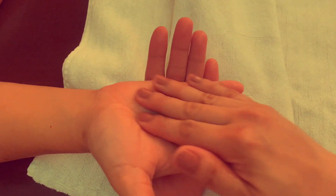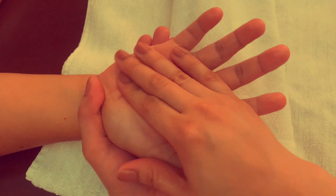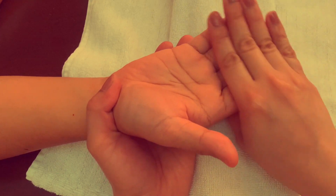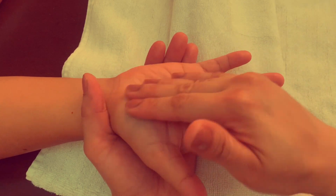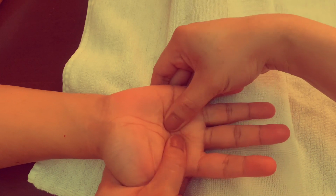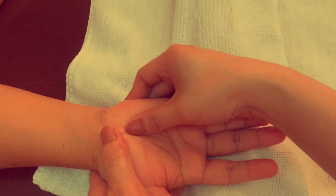Do circling motion in his palm and do it repetitively. Then you press from the end of the finger going up to the wrist and massage gently on the palm.